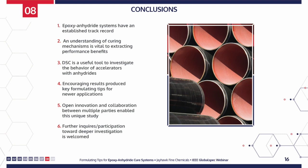An understanding of their curing mechanisms, therefore, is vital, and how the different components behave is really necessary to understand in order to really extract the performance benefits that we're all looking for. DSC as a thermal analysis tool was proven to be really useful and really helped us investigate behavior, establish certain trends, and make recommendations, and we intend to do more. We certainly got a handful of encouraging results, and I hope that the key formulating tips we provided are useful to you and can benefit you in your projects and applications.